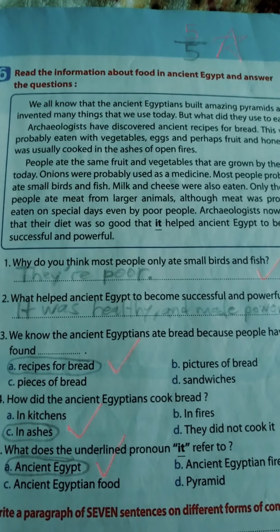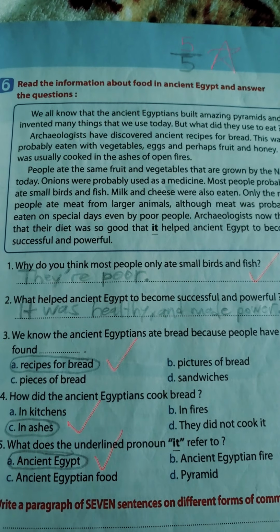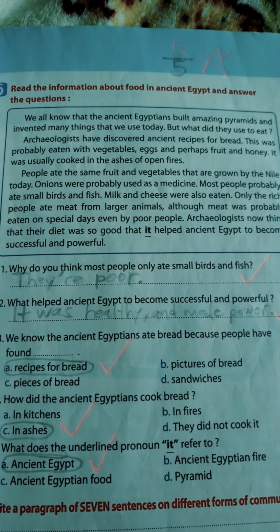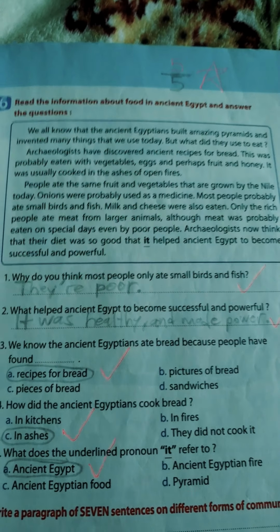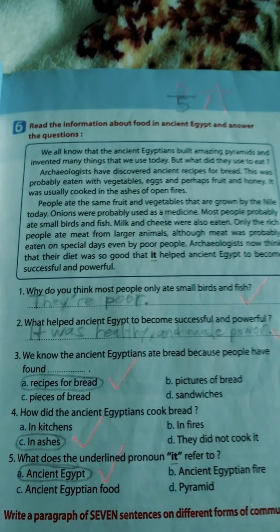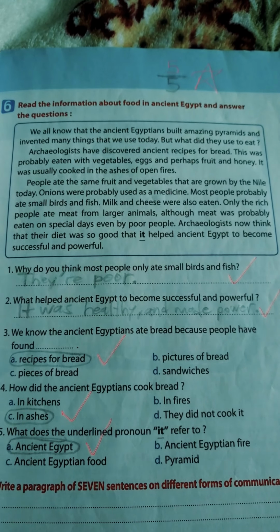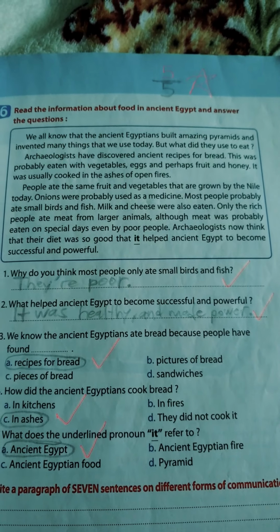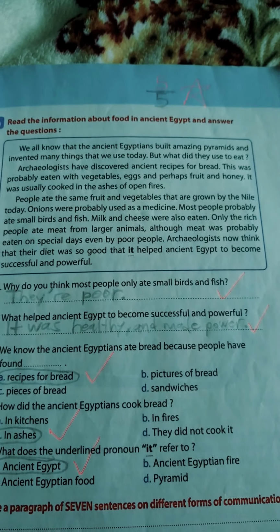Now, let's answer together. Why do you think most people only eat small birds and fish? They ate small birds and fish because they were poor, they didn't have much. Most people, they weren't very rich, so that's what they had. What helped ancient Egypt to become successful and powerful? That's because the diet they had, the food they ate, it was healthy food, and it gave you power.